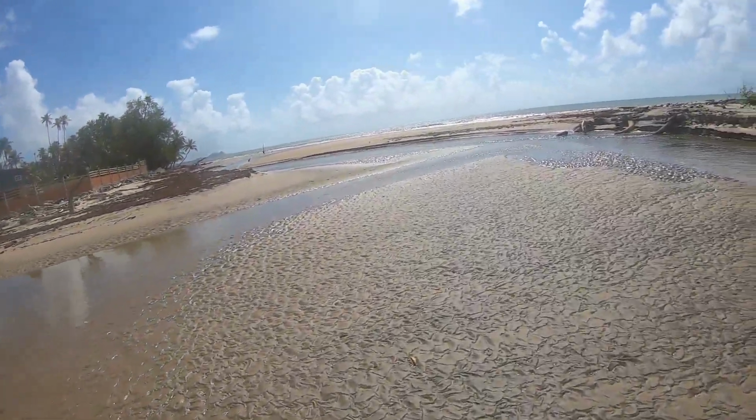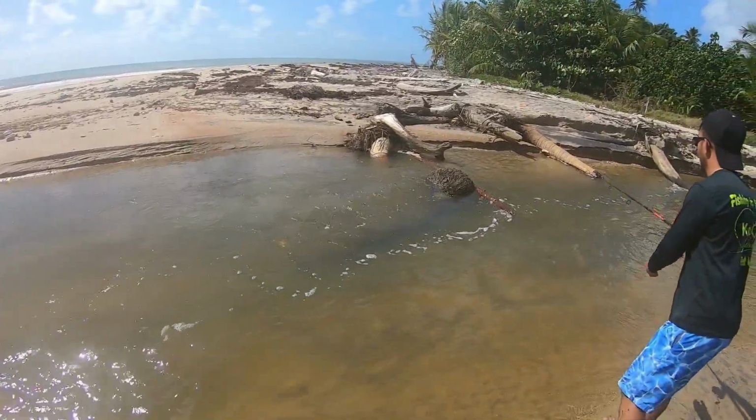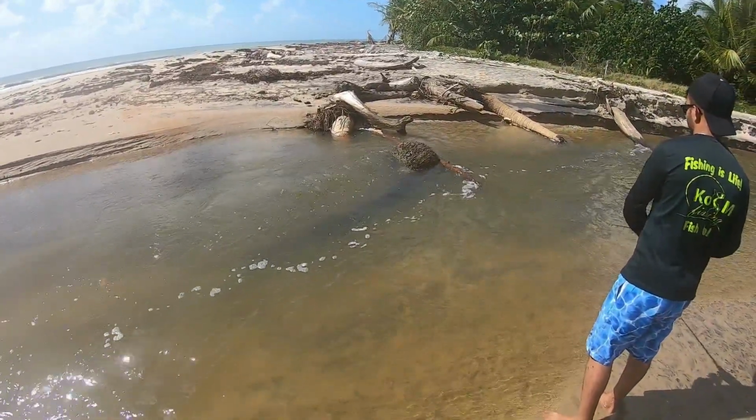Caught a nice gilbaka or catfish. A nice one from shore. Take a look at that video, you'll see a nice big catfish. I think tastes real good.